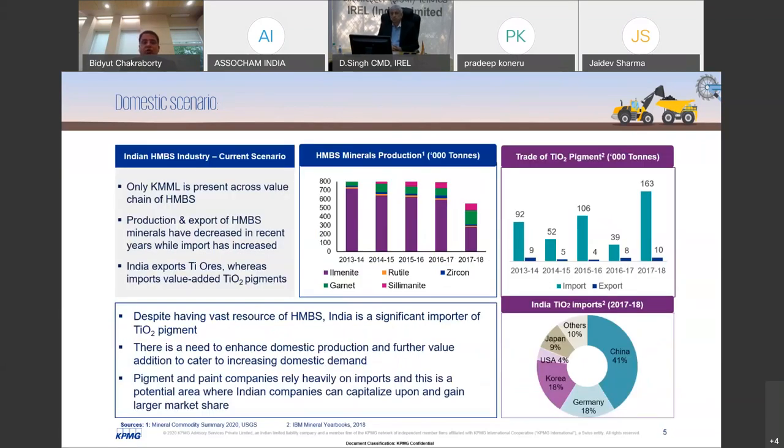Moving on, if you look at the overall HMBS industry in India, one of the key bottlenecks, if I may use that word, is that mining of HMBS is in the hands of the public sector players. So private sector investment has been limited, has not been possible. There are history and other legacy issues to that. Let's not get into the details, but the current stand is where it is. And maybe because of that, the growth of mining has not really happened. On the other hand, the subsequent value addition in the downstream has also not been very, very encouraging so far, across the board, be it PSU or private players.